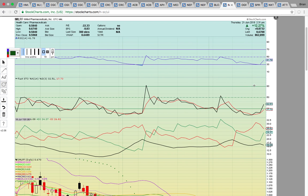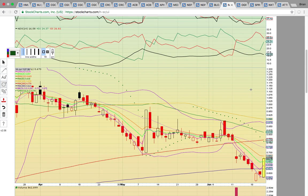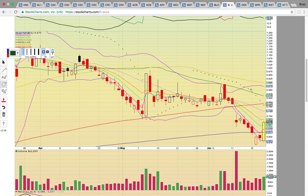Okay, so let's look at Imlff. This is having a nice bounce here. For some reason, this one just totally tanked. The other marijuana sector stocks from Canada were holding up well. It must have bad financing. Usually when you see a penny stock with this type of chart, it's caused by dilution.